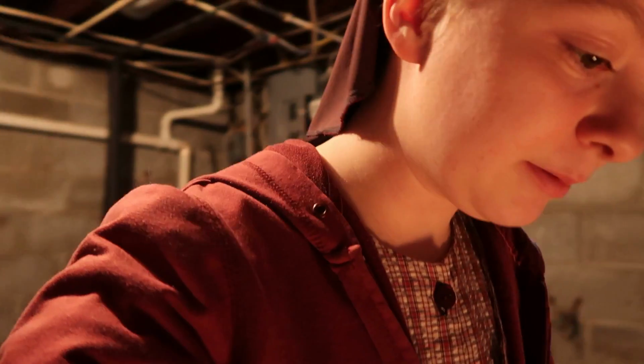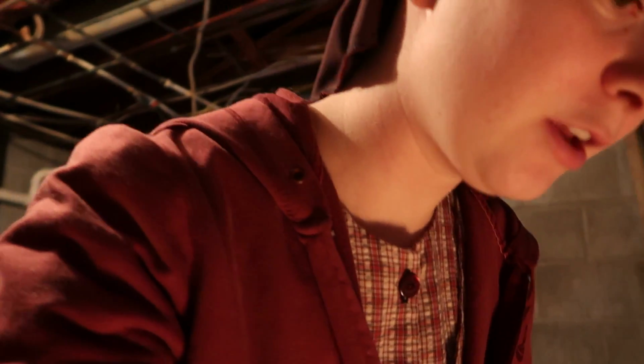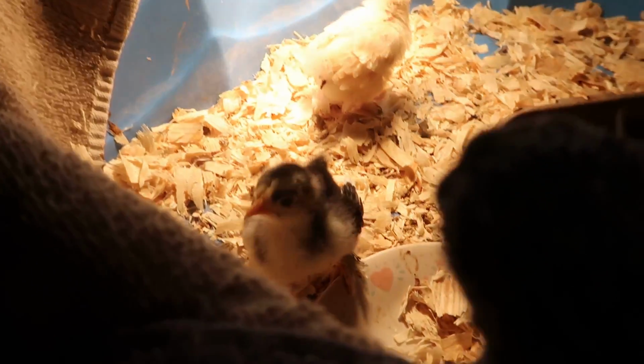So I'm actually heading downstairs to feed the chicks. Come down here to feed the little chickens because, you know, they need fed, they need taken care of. So, here they are. They look very happy.